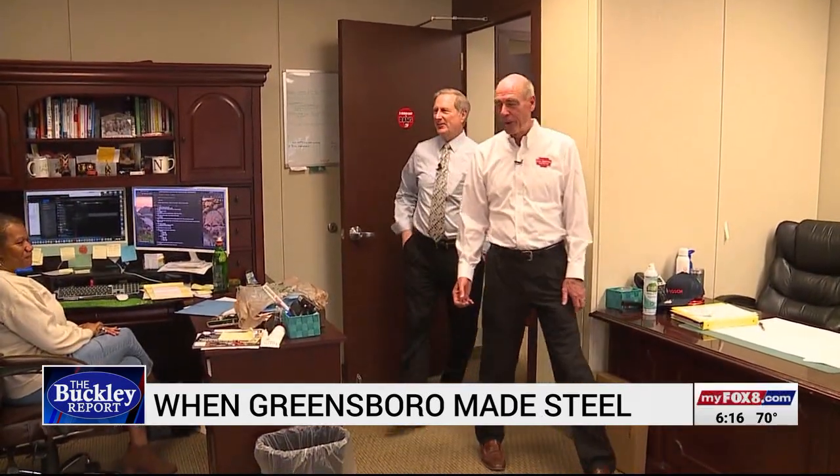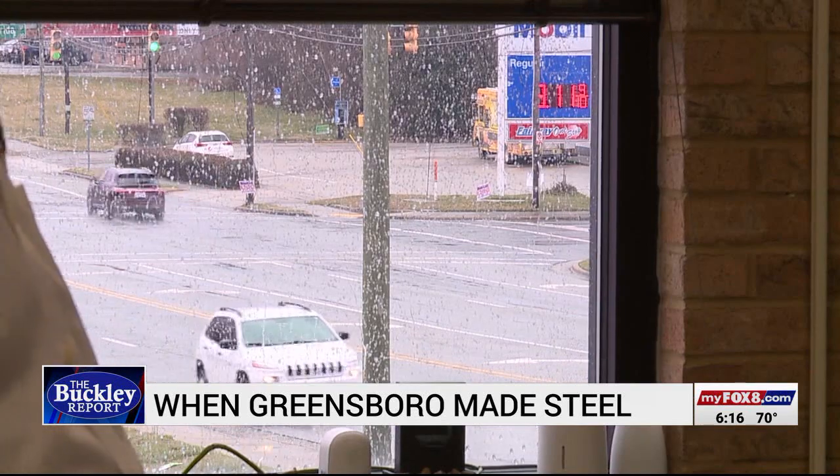The oldest section of that building was built in 1919. At one point in time, Carolina Steel was the largest employer in Greensboro. The Dean Dome was made out there, the Greensboro Coliseum was made out there, and the Reynolds Tobacco Building was made out there. This was my office. That means something to people who worked at Carolina Steel, like Charles and Gary. Even now, do you drive by those buildings and say, I had a hand in that?